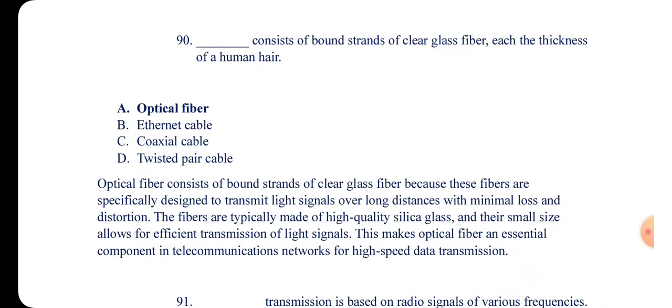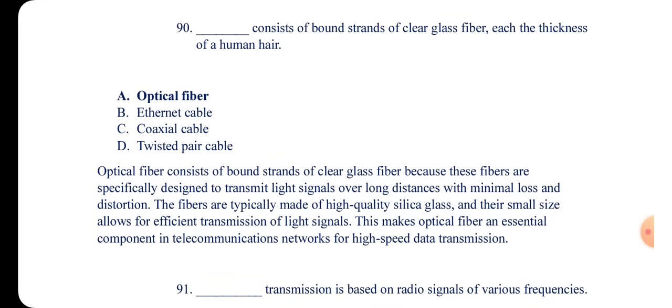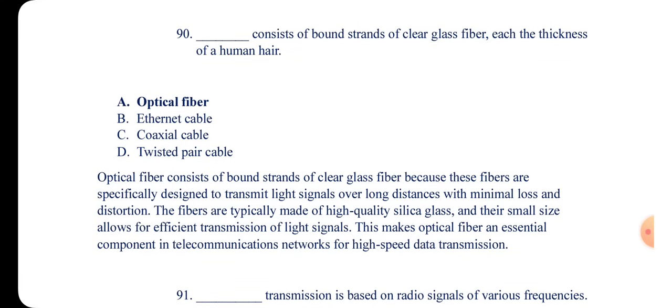Question 90. We are doing a lot of calculations here, right? Question 90 says it consists of bound strands of clear glass fiber, each the thickness of a human hair. So it is optical fiber. Optical fiber consists of bound strands of clear glass fiber because these fibers are specifically designed to transmit light signals over long distances with minimal loss and distortion.